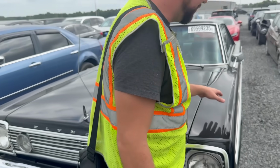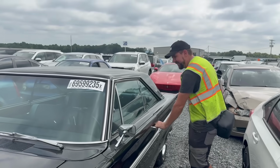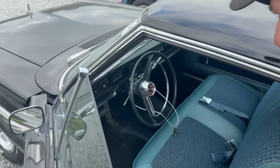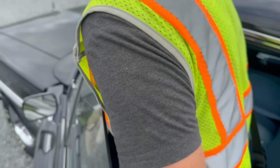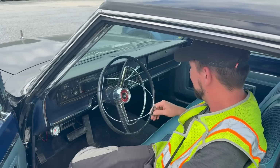I could see myself driving this around. It might not have any Bluetooth or fancy speakers, nothing like that, but it'll be a fun Sunday car, that's for sure. Wow, look at that interior. Let's see if we can pop the hood. Yeah, just have to basically check the VIN number and stuff, but everything looks authentic and original. Wow.